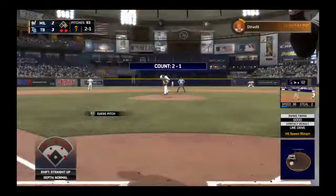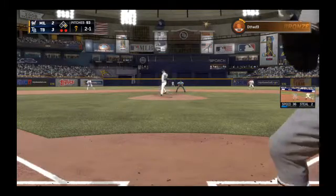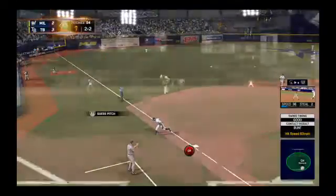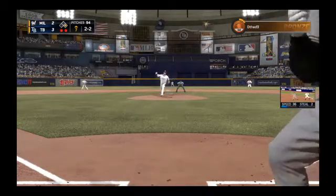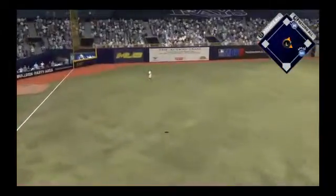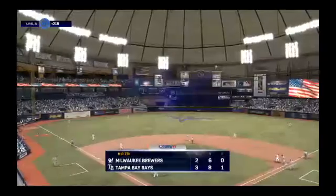Digging in, Jonathan Villar. He's hitless in 3 at-bats to this point. And now a bunt attempt here as he gets this one down. But this will be a foul ball as that evens things at 2-2. He's ready with the 2-2 pitch. Hit in the air out toward left. Waiting on it is Smith. Makes the catch, and that'll retire the side.